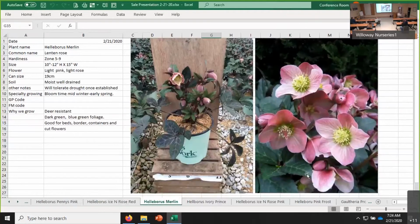Now this is a Merlin. We've been having this variety for quite a few years, 5 or 6 years. This is a zone 5 to 9. It'll get to 10 to 12 inches in height to 15 inches in width. It is a light pink to light rose, and this variety is considered to be drought tolerant.